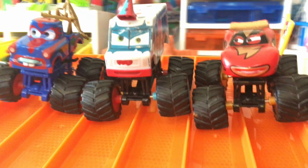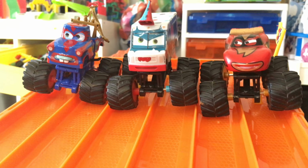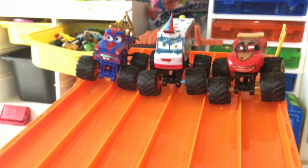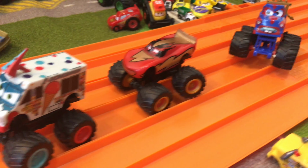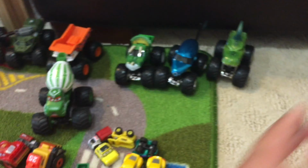Uh-oh, we've got a similar problem here with the Disney Cars Monster Trucks, Mater's Tall Tales. The trucks are too big, they don't really fit on the tracks. So, we'll see what happens. Let's get them ready for the race. All right, one, two, three, go. Yeah, they're not really good at racing, huh? Unfortunately, none of them were able to make it. They are disqualified. They were not able to even complete it. Get out of here. So now will be the race between the monster truck champions.